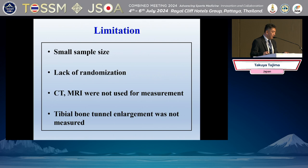There are some limitations in the study. First, the sample size was small in each group. Second, one of the important limitations is lack of randomization. Third, CT was not used for bone tunnel size measurement. Fourth, tibial bone tunnel measurement was not performed. However, despite these limitations, the present study provided important information on the surgical option for Asian patients.